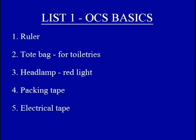Another thing that I brought was packing tape, and packing tape allows you to laminate documents, which you'll need to do from time to time at OCS. And the fifth thing that I brought was electrical tape, which is used at OCS to secure any loose straps on any of your packs.